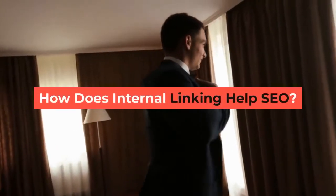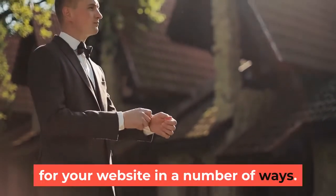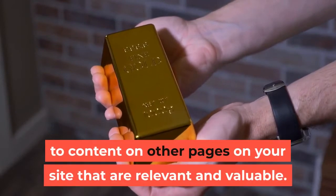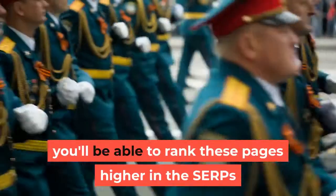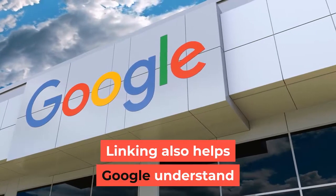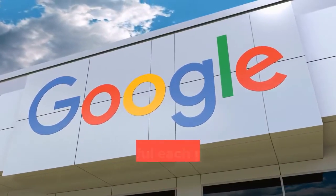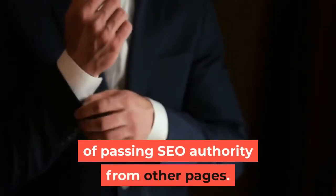How does internal linking help SEO? Internal linking can help the SEO efforts for your website in a number of ways. For one, it's a great way to link to content on other web pages on your site that are relevant and valuable. By doing this, you'll be able to rank these pages higher in the SERPs as their connections become stronger. Linking also helps Google understand what topics exist on your website, which will help them better determine how powerful each page is within its niche. Internal links also have the added benefit of passing SEO authority from other pages.